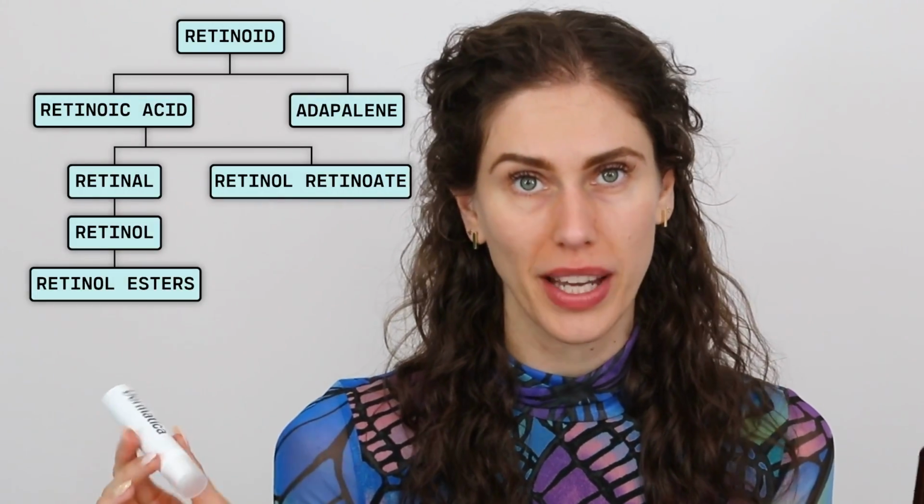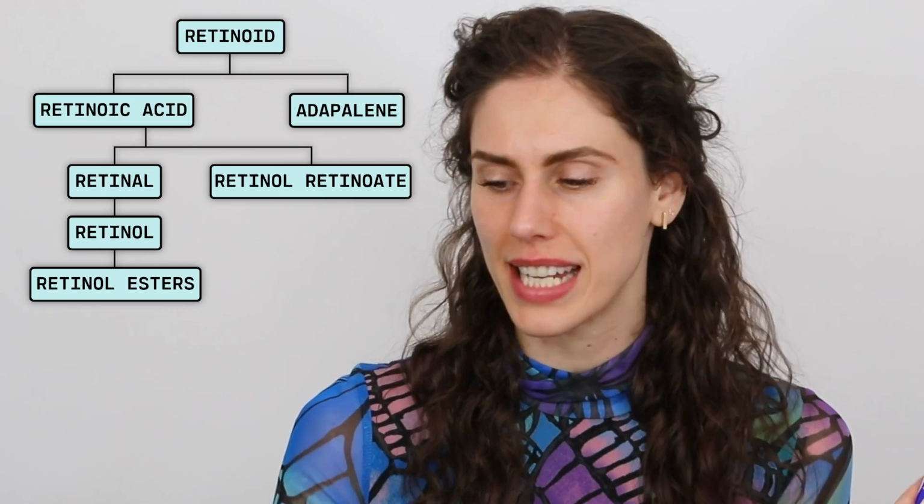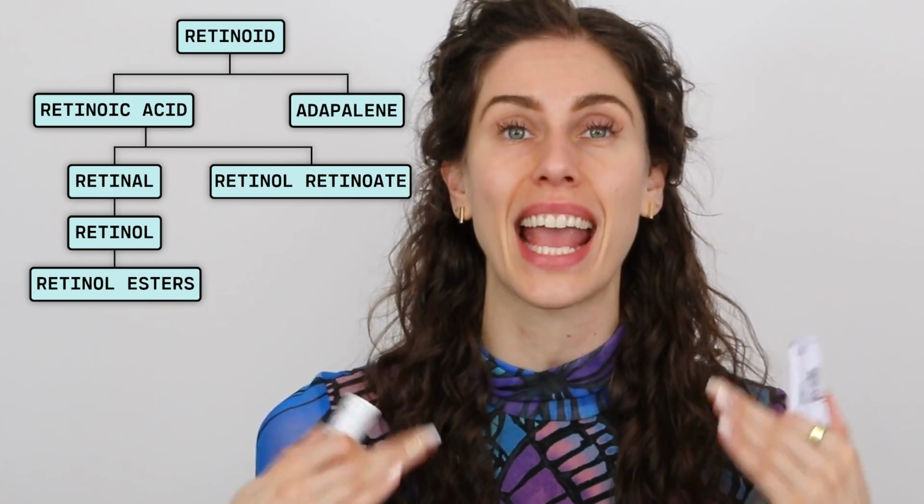Now, while you can get irritation with any strength of a retinoid, it is more common to have major irritation to the prescription stuff, AKA the strong stuff. And usually this shows up in a couple of different ways. It's usually redness, it's usually irritation, it's usually peeling. And yes, even if you're oily and you never have dry, flaky skin, starting a full-strength retinoid can make your skin peel and get irritated just like this.